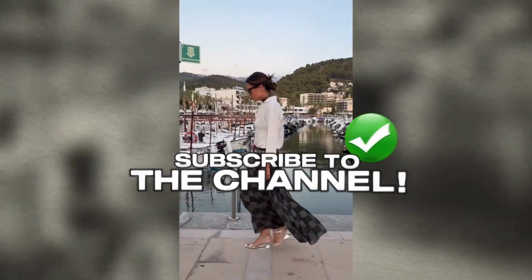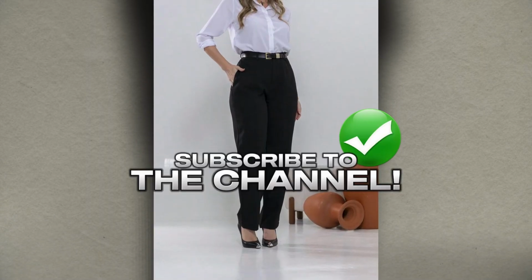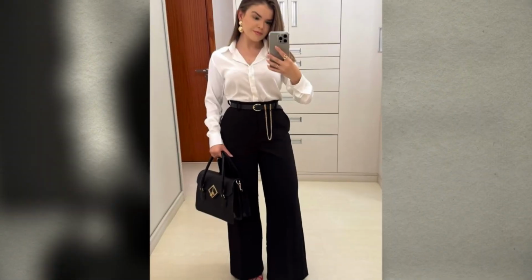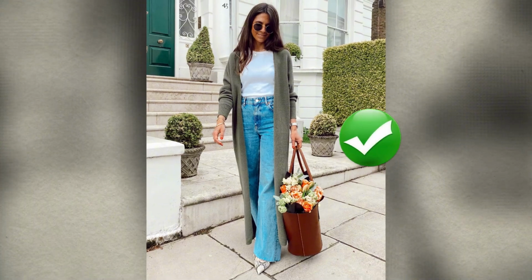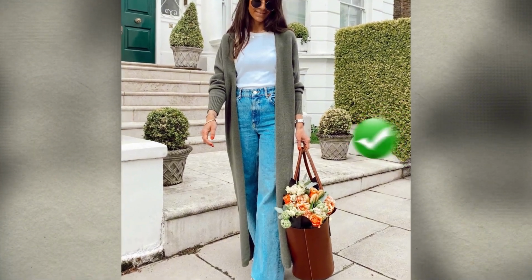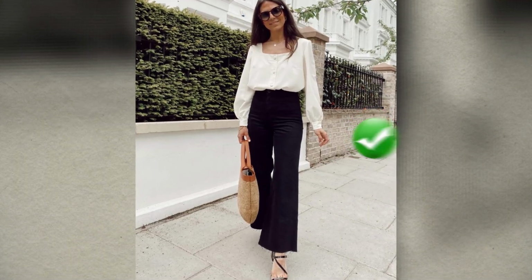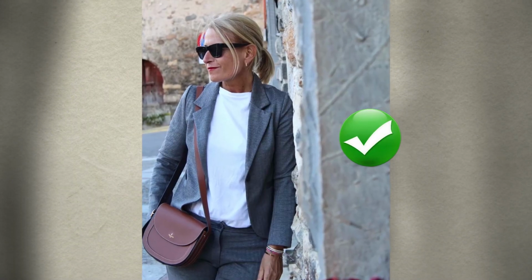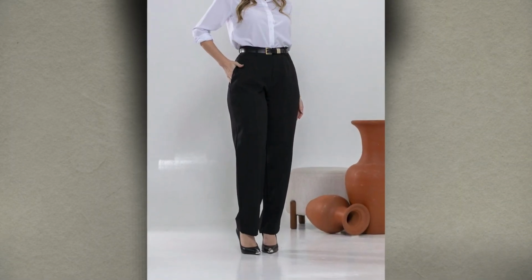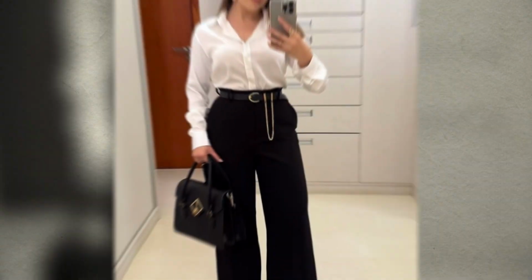The problem is that we often think that basic means cheap, right? But elegant women know that quality basics make all the difference. A well-cut white shirt, made of fabric that doesn't wrinkle easily, can accompany you for years and always look new. So instead of buying 5 cheap blouses, invest in 2 of superior quality. Look for pieces with good fit, well-made seams and fabrics that don't deform easily. A well-cut black pants, an impeccable white blouse, a structured blazer. These are the pieces that will form the base of your expensive look.